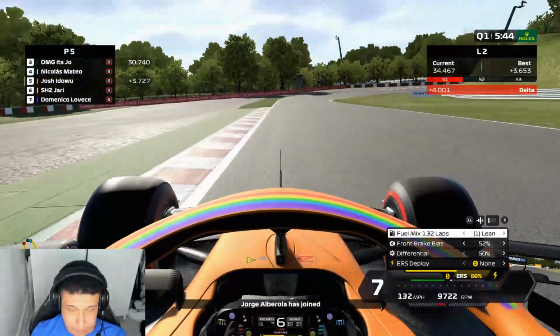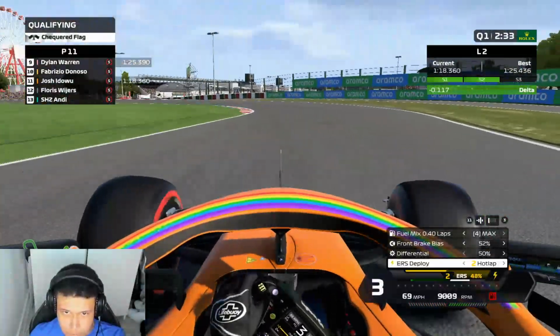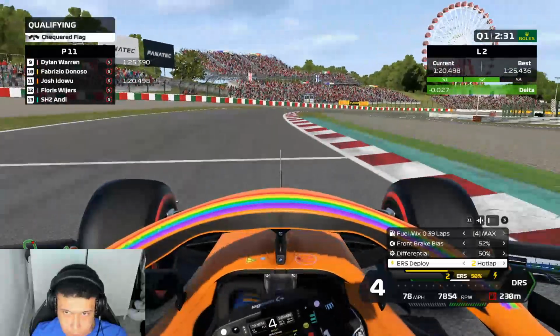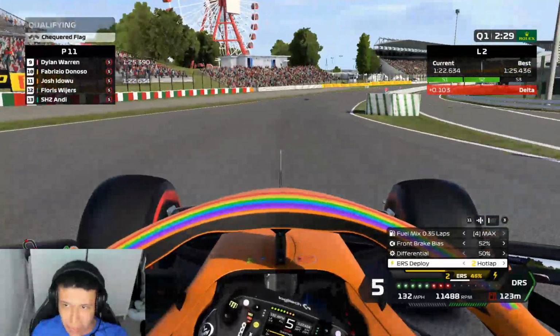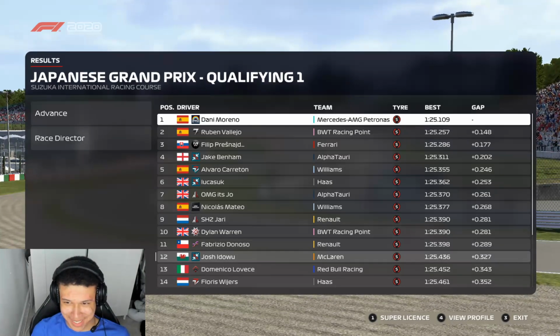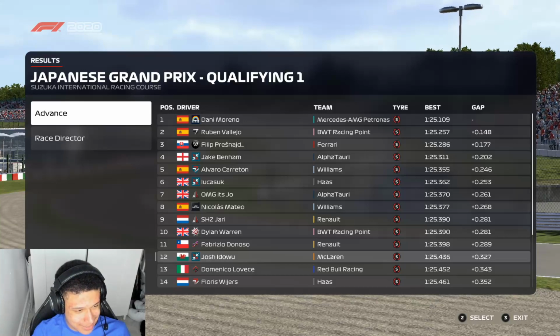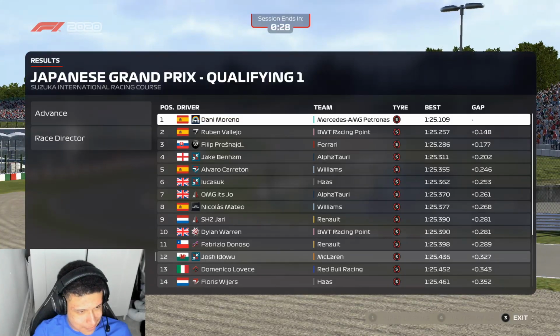I think we can improve on that set, and we were going to improve on that set until, well, this happened. So that was a bit risky, but we managed to come home in P12. Interestingly, we were not very far off the drop zone, so maybe a little bit lucky there, but we make it into Q2, that's all that matters.